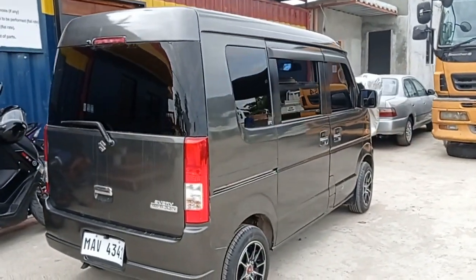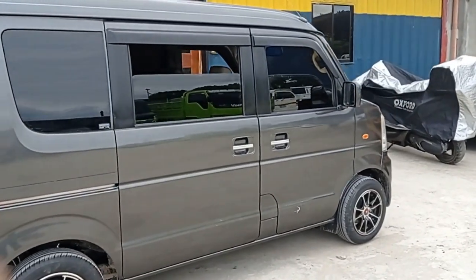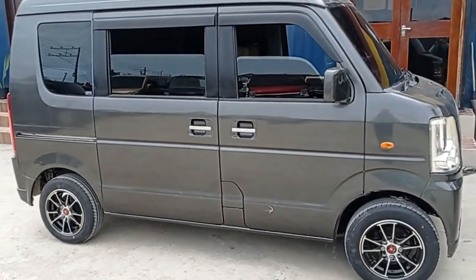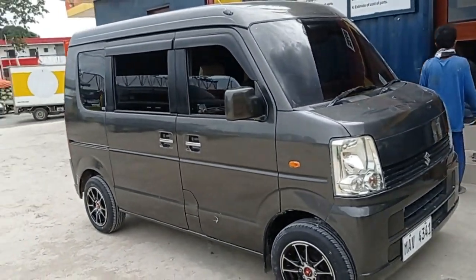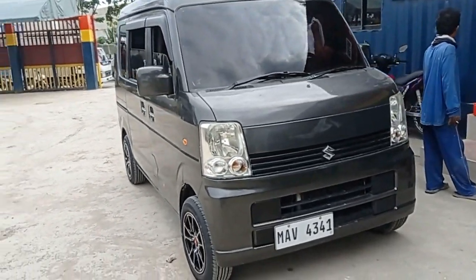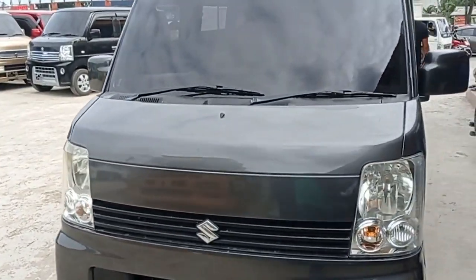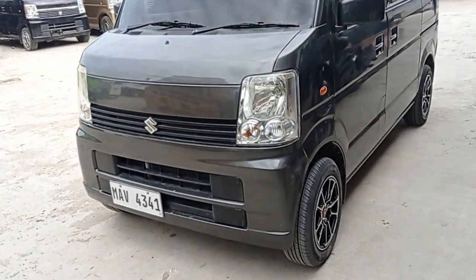Hello there, my friends. I will be reviewing this vehicle, the Suzuki DA64W van or wagon with engine displacement of 658cc, K6A engine, with high roof, power windows, centralized locking, 4 to 5 seaters, power side mirrors, 5 doors, automatic transmission, and with extended mag wheels.